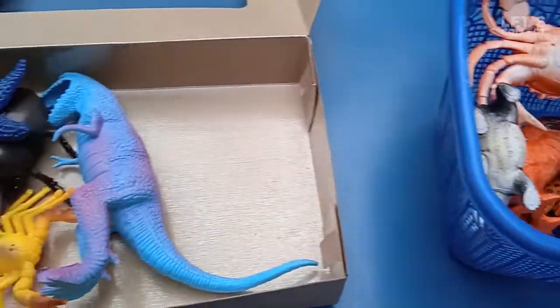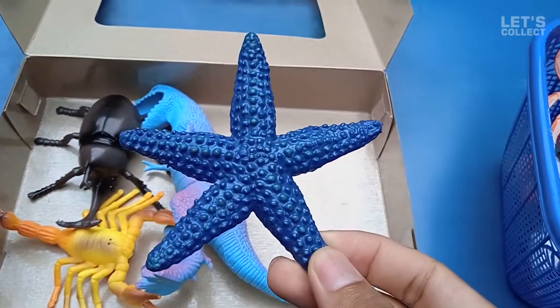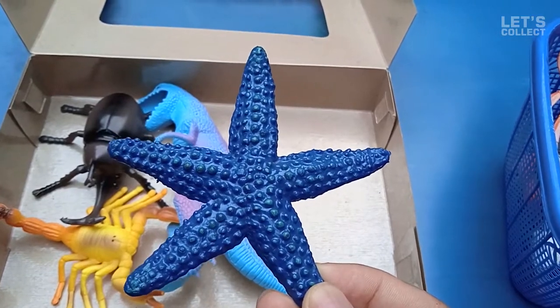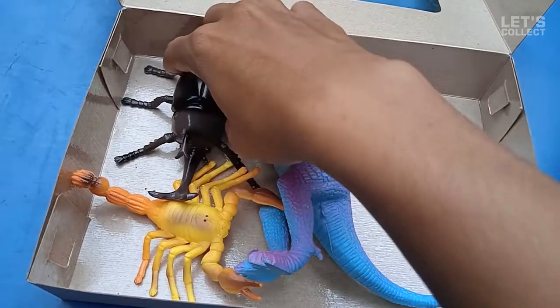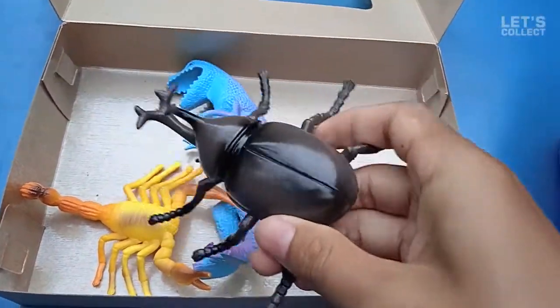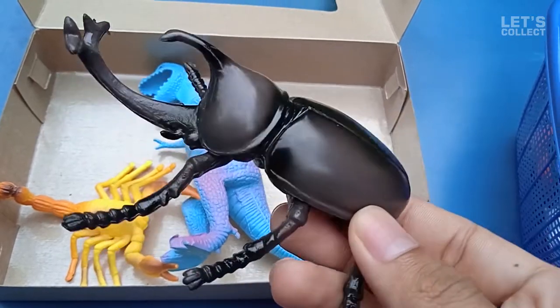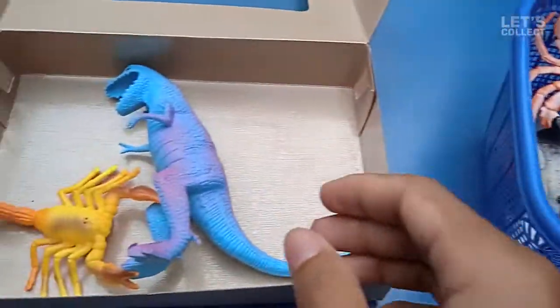Wow, let's check it out again. This is the blue one. Starfish. Wow, nice starfish. Let's check it out. Wow. What is this? A beetle. Wow, so cool. Let's collect it.